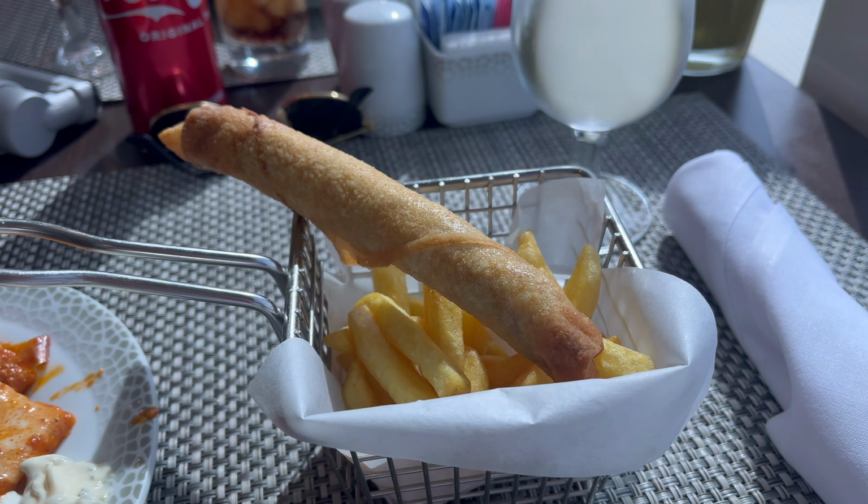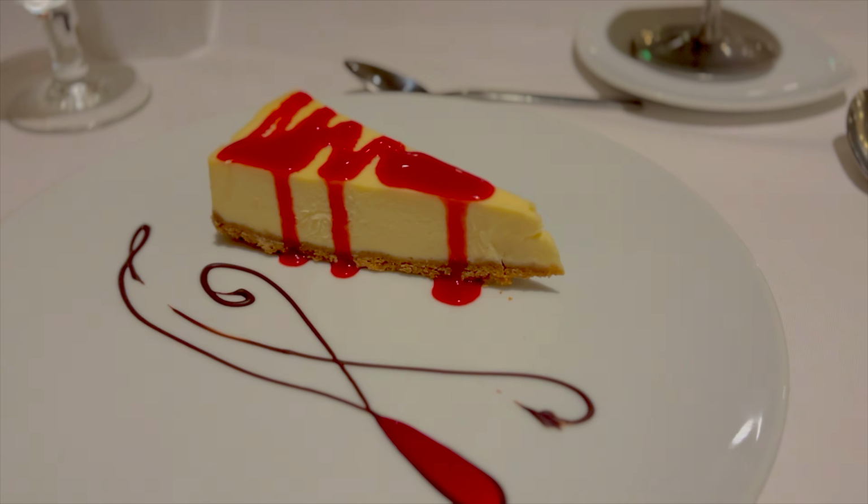I'm going to show you everything that we ate on our Azamara cruise and all of the dining options that are on the Azamara Pursuit and likewise for the other ships. Every single one of these are free except for the 2 specialty restaurants that I'll be talking about at the end. To start with, we have the Mosaic Cafe.